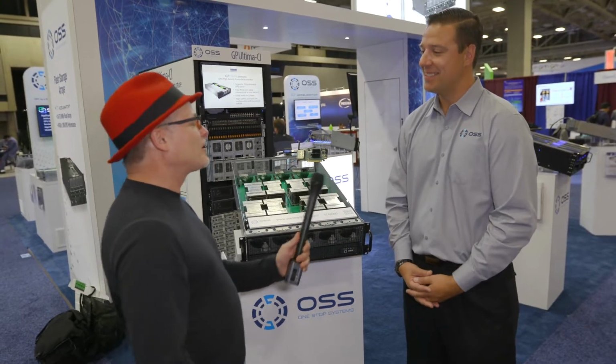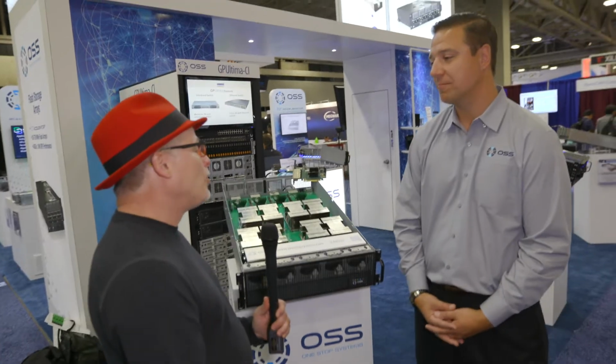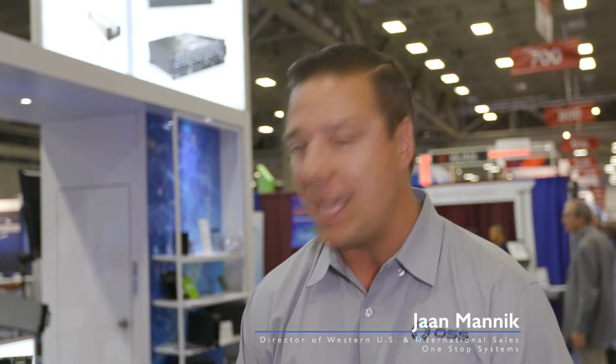Let's start at the beginning. For those that may not know, who is One Stop Systems and who do you help? One Stop Systems is a high-performance computing company located in San Diego, and we help people with I/O issues, basically people who want to expand and have a bed of GPUs and a bed of flash. We build a bunch of different types of expansion chassis and servers that maximize both of those formats, GPUs and flash. So what are you showcasing this week at SC18?